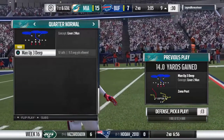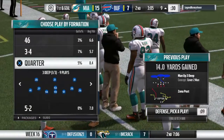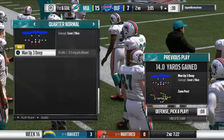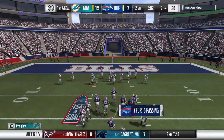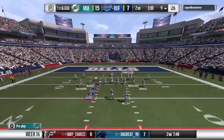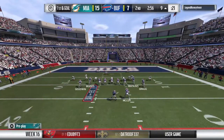Third time's a charm, right? 2 incompletions. Had to have it on third, and they got it. Yeah, they stuck with it, weren't daunted at all, and picked it up. In the red zone this time. Watch the screen. Watch the screen. Watch the screen. All right, now look at 56. Here we go. Here we go. Boom, look at it.